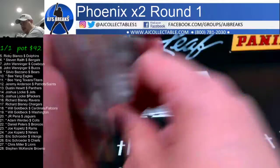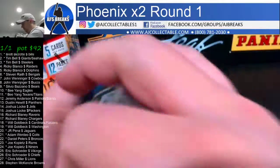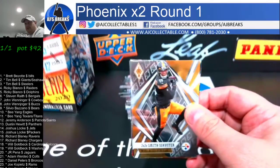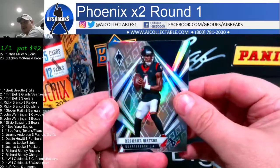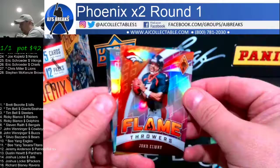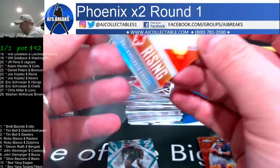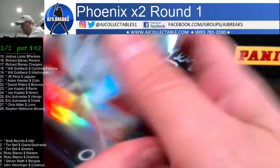Alright, good luck. Box one. Let's get some bangers. Alright. Good luck. Got a Watson silver. Got a Flamethrowers John Elway, numbered to 199. Rising rookie Jalen Hurts silver. All numbered cards will be top loaded when I sort.